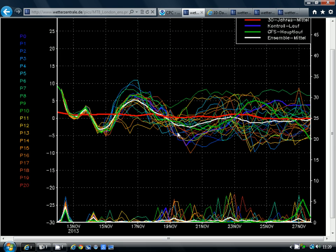Some of these members of the ensemble are going to -5 at 850 millibars, even underneath -5. That's proper cold, wintry air. So a lot of the members do dip down to -5 and lower, at least for a time next week, before maybe staging a bit of a recovery as we go through to around the 24th or 25th.